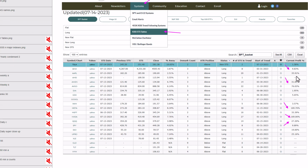A lot of these are up pretty nicely for the year. Nvidia, Meta up 170% roughly. I mean, that's pretty crazy gains, but huge moves there. But even things like the triple Qs here up 27% from the March 15th entry on the system. And the system actually made money there in January or early February. So for the year, the system's up more than that. But again, that's a great place, guys.